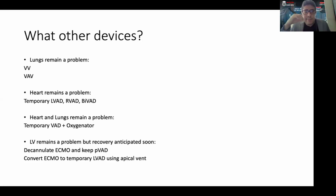Okay, if your LV remains a problem, but recovery is anticipated soon. Let's say you are on VA ECMO, you have revascularized the LAD, the heart is starting to recover, but it's not enough to decannulate. Then there are 2 schools in this scenario. There is the school who will implement an Impella at this time, or use the Impella that is already in as a vent and to provide some flow, and decannulate ECMO. So your ECMO is off, and you still have an Impella for the next couple of days that you need to reassess your heart.